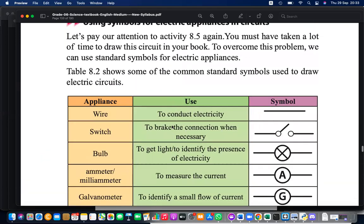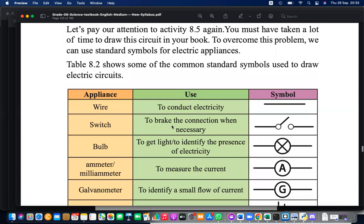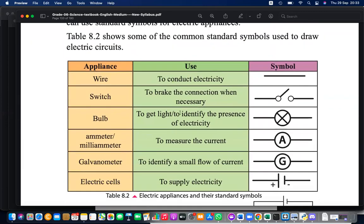So let's see how these measurements can be taken. Before that, I said that I will be explaining about the symbols. A wire which conducts electricity, a conductor material, we just draw as a line. And a switch will be displayed using this symbol. This is the switch symbol.